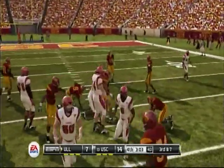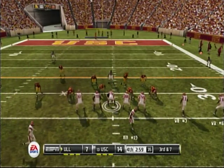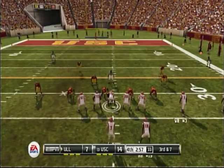Takes it right and brought down right away. A pickup of about three. Good pressure from the defense. They brought the heat. Wasn't much room for the running back to work with.